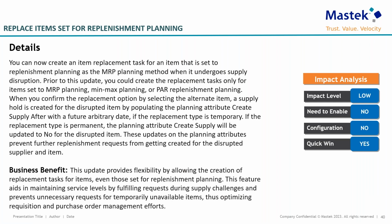So the next feature is replace item set for replenishment planning. When there is a problem with getting certain items, like a supply issue, you can now create a task to replace that item, even if the item is set for replenishment planning in your supply chain management. Before this update, you could only create the replacement task for items set in a certain planning method. But after this feature, if it's set for replenishment planning, you can still replace it.